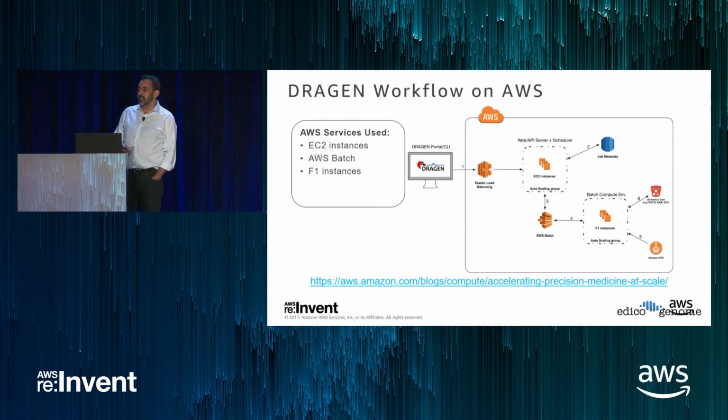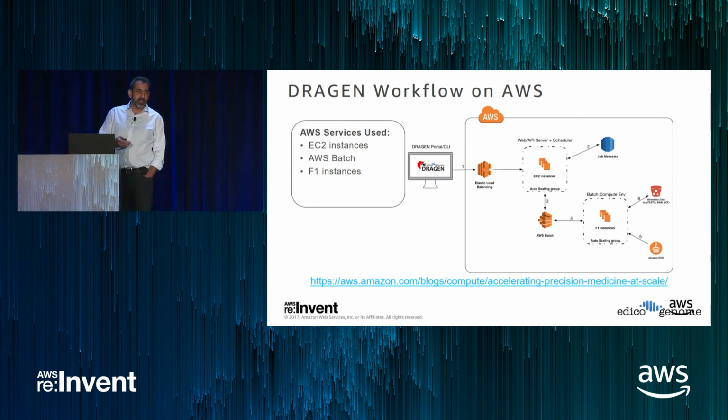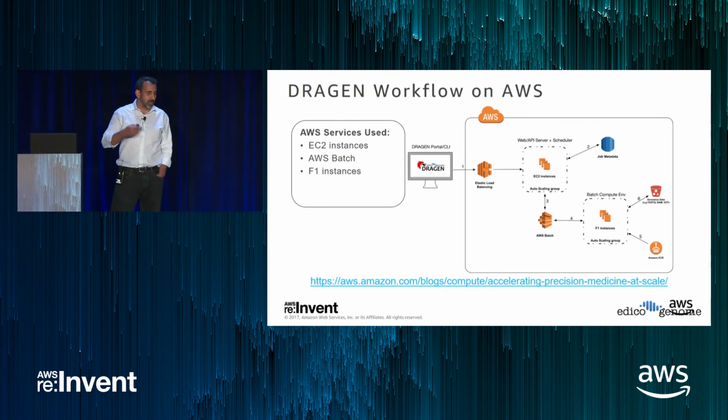Such a case is when somebody analyzed a bunch of genomes in the past. They'd like to move to a new reference, and they want to get all the data onto the same reference, so they need to rerun with a new reference.